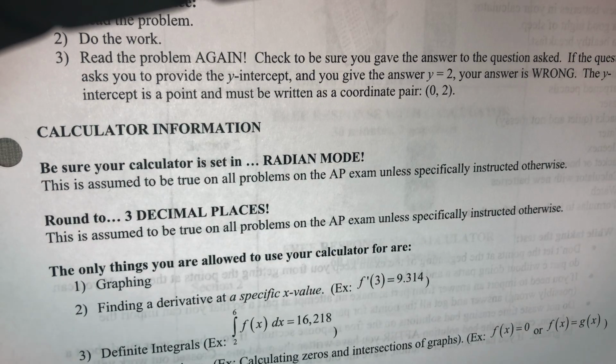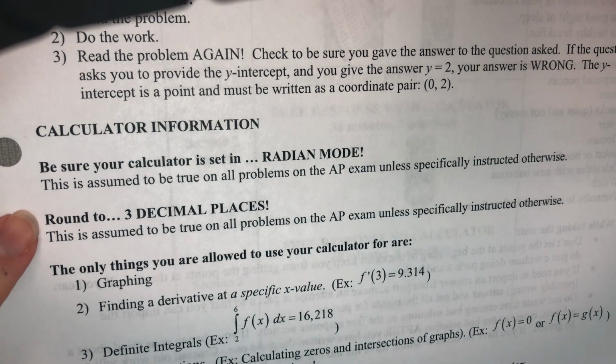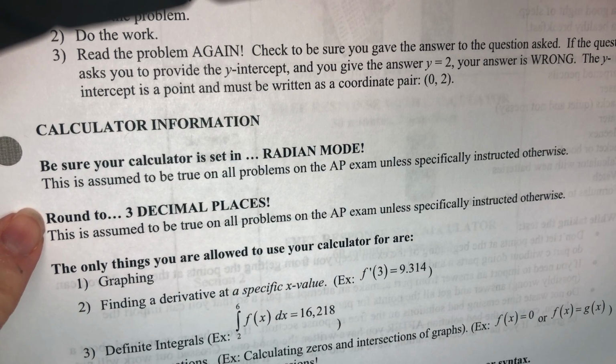Okay, on the AP exam, any decimal answers are to be rounded to 3 decimal places. Every single problem unless explicitly instructed otherwise, and they do occasionally say round to the nearest whole number or some other rounding instructions, but it will tell you to do that if they want you to do that. If it doesn't give rounding instructions, it's supposed to be to 3 decimal places, and that is true in my class as well all year long.